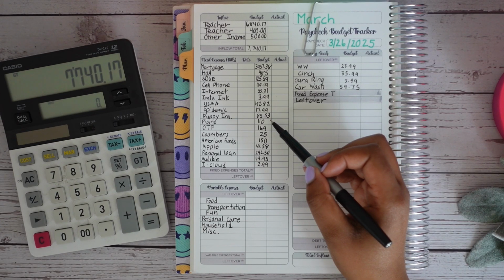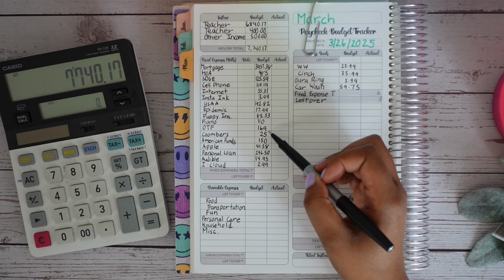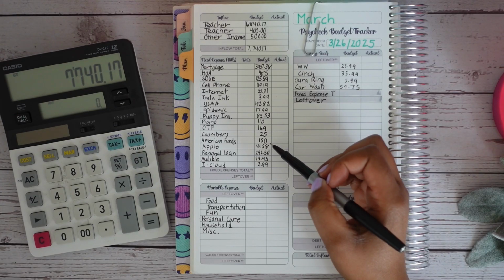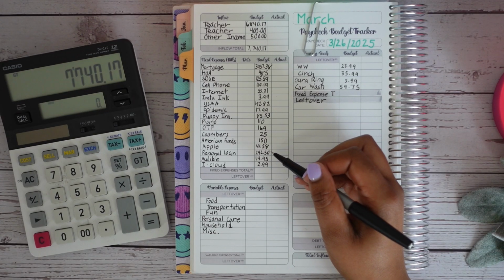I do have puppy insurance for my dog, which is $85.53 a month. My son does take piano lessons, which are $110 a month. I have an Orange Theory gym membership, which is $169 a month. I have a membership to a local winery in my area, which is $25 a month. I do invest $150 a month with American Funds. Apple, which is for my Apple Watch, I believe, is $41.58.